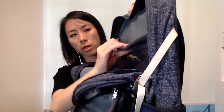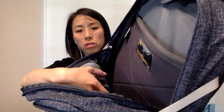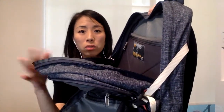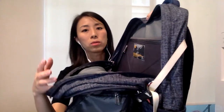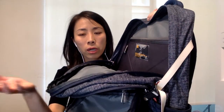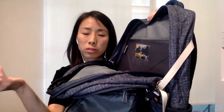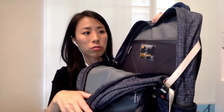I think it's called felt inside, and it should fit most laptops, and then you can put more books here. I mean, this is great for school as well, right? When you go to college, I see a lot of people use this kind of backpack as well. I just switched from purse to backpack because I carry quite a few things with me every day or every time I go to work.